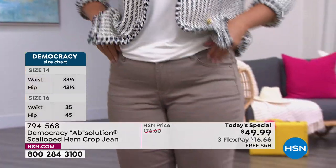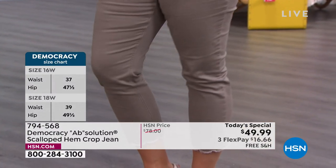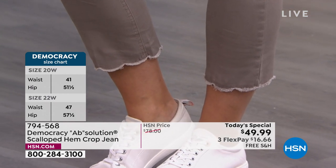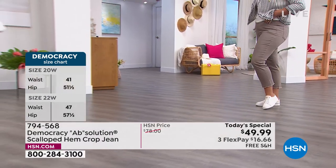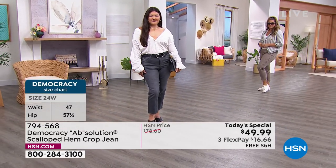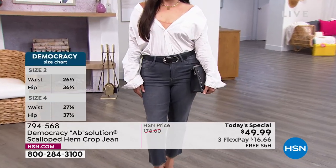You're seeing the moon rock on set. This is extremely popular for people who, if you're a teacher or a nurse, cannot wear denim in the workplace, or you just want to have a little fresh pop of color to give you a variation on how to mix your wardrobe together, then the moon rock and the rose taupe are for you.